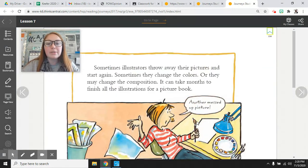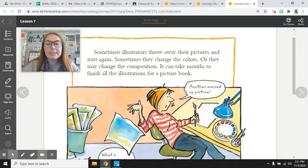Sometimes illustrators throw away their pictures and start again. Sometimes they change the colors, or they may change the composition. It can take months to finish all the illustrations for a picture book.